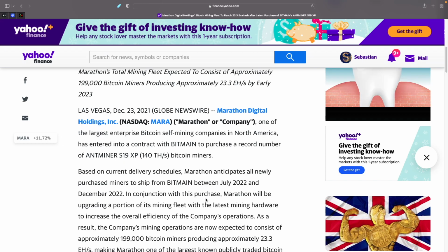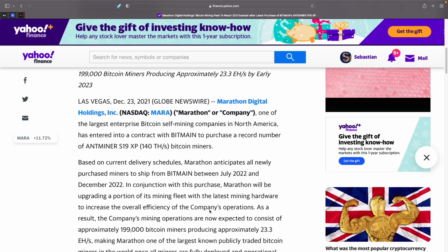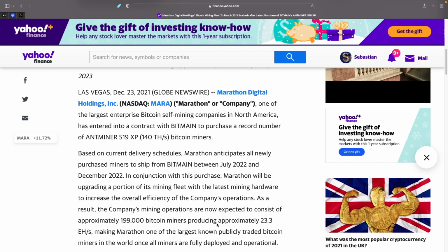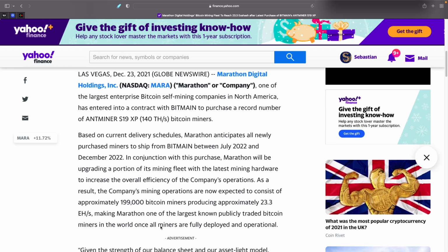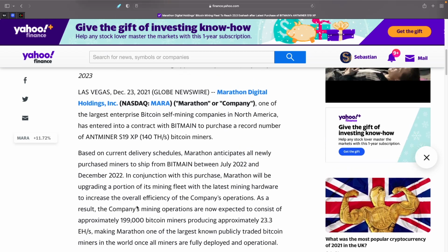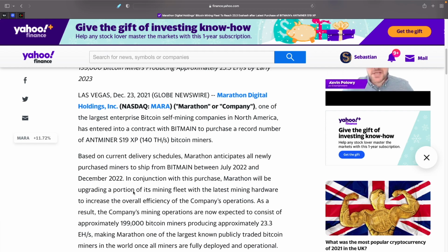In conjunction with this purchase, Marathon will be upgrading a portion of its mining fleet with the latest mining hardware to increase the overall efficiency of the company's operations. As a result, the company's mining operations are now expected to consist of approximately 199,000 Bitcoin miners producing approximately 23.3 exahash, making Marathon one of the largest publicly traded Bitcoin miners in the world once all the miners are fully deployed and operational. So they will be upgrading a portion of its mining fleet.